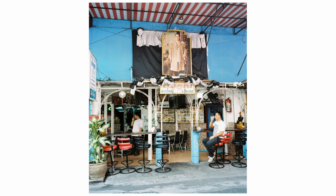This image I really like too. You can see the late king of Thailand above, and he's framed, I guess, by this little shop that has almost an American theme, in that you have a blue wall at the top, then red and white stripes, and then below you have these two gentlemen who are kind of in matching poses. It's just a weird moment in time that kind of froze, and it was interesting.